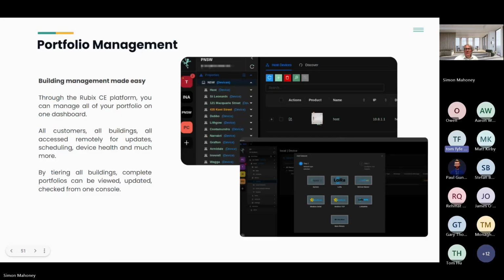And then key to it, I guess, is the portfolio management. Through the one platform, you can see every single device. You can delve down into those devices to see what software is loaded on that device, what version it is. You can update the device. If it doesn't have LoRa, you can load LoRa, BACnet, Modbus, etc. onto the device, directly through this portal and remotely. And as you can see there on the left-hand side, you can see multiple sites there that you can manage all through that one portal without having to be on site to make those changes.